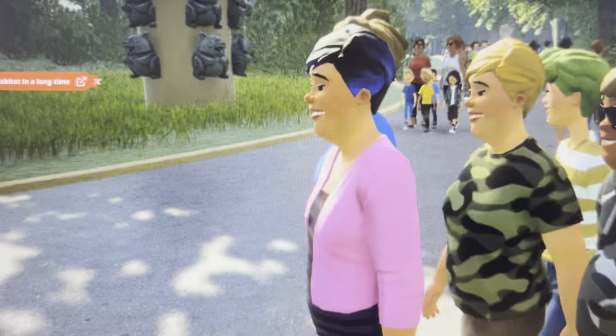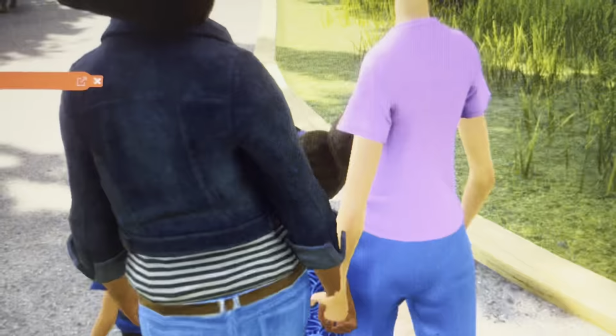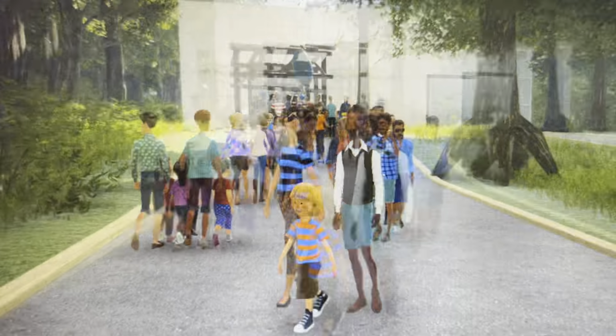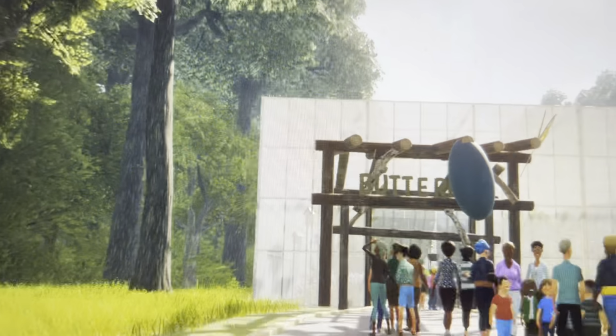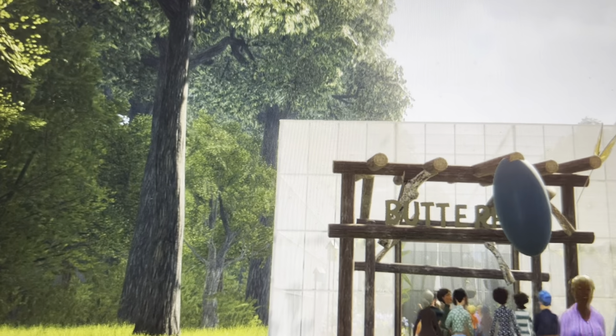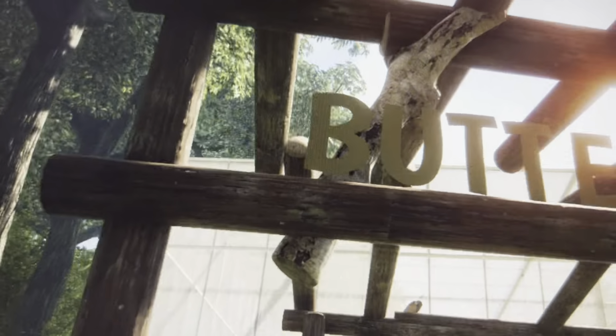So we're going to have to go to Tiger Mountain. First, just hit the Congo. Congo Gorilla Forest. First, let's go through the butterfly garden. So we're going through the butterfly garden, guys.